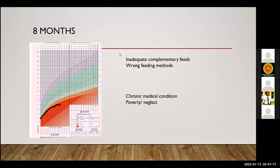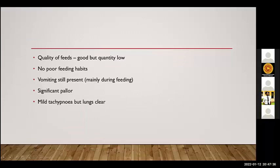Right. So the conditions which are possible are inadequate complementary feeds, wrong feeding methods, chronic medical condition, poverty and neglect. Because poverty and neglect can lead to inadequate complementary feeds or wrong feeding methods. So in this child, the quality of feeds was good, but the quantity was low. There were no poor feeding habits. Vomiting was still present, mainly during feeding. Significant pallor was present. Initially it was mild pallor, but now significant pallor, mild tachypnea, but the lungs are clear. Okay. Can anyone come to a possible diagnosis using this history?